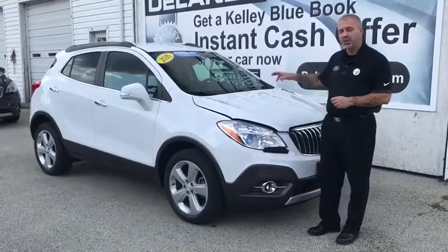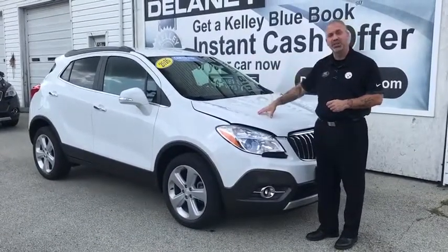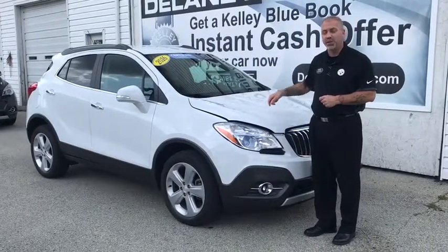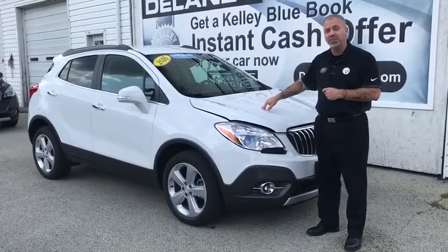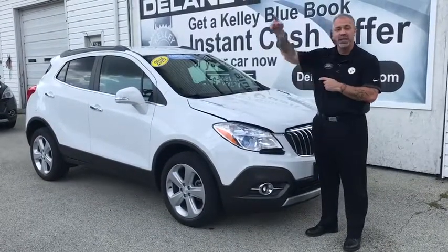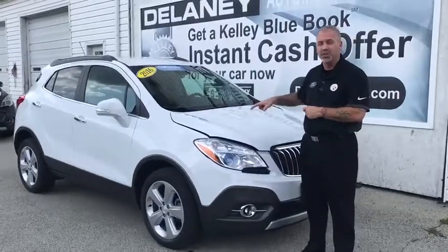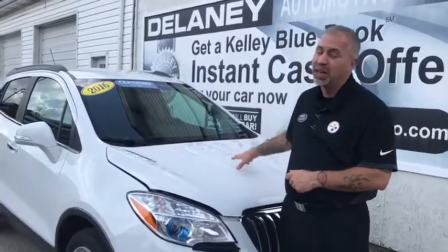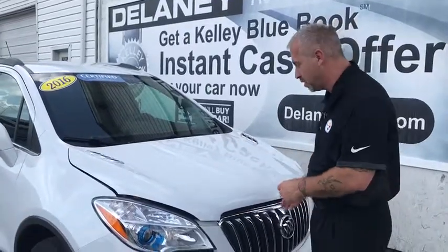Okay guys, today I want to talk a little bit about a 2016 Buick Encore. As you can see, this is a certified vehicle. It's only got 33,000 miles, so the certification takes the bumper-to-bumper warranty up to 48,000 miles. Also takes the certified warranty out to 100,000 miles on the powertrain, the motor and transmission.